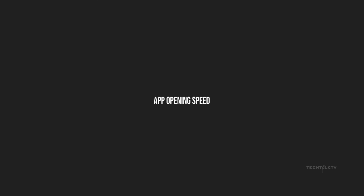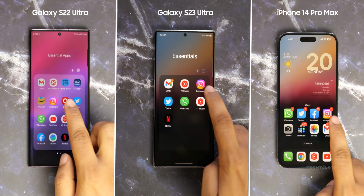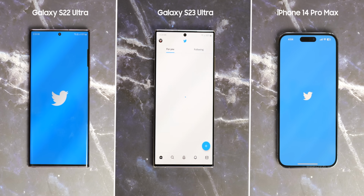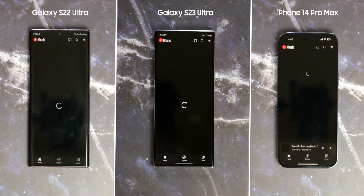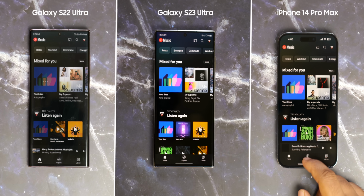Next we have the app opening round, starting with YouTube, which is faster on the S23 Ultra. Instagram opens at the same speed on both phones, but Twitter clearly loads up faster on the S23 Ultra. Next we have YouTube Music, which again opens at the same speed on both phones. The S22 Ultra took quite a bit of time though.